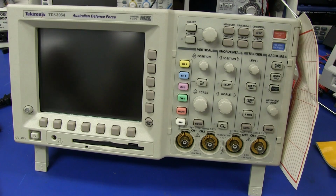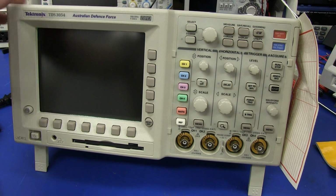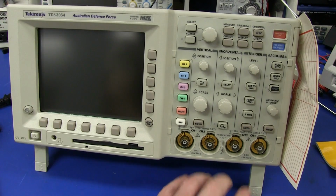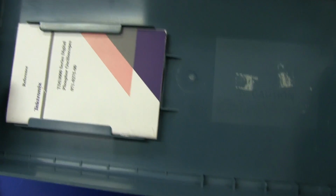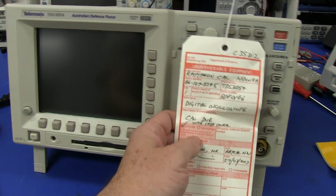Look at this. I was hoping to score more of these, but there was a bit of a bidding frenzy on them, and you can see why. Tektronix TDS3054, 500 megahertz, 5 gig samples per second, 4 channels. And this one came with the front cover and everything. It's got the little quick start guide inside, and let's have a look at it.